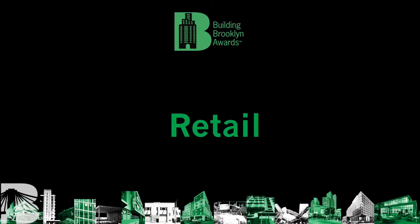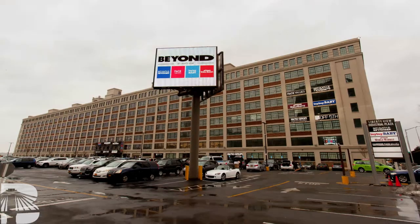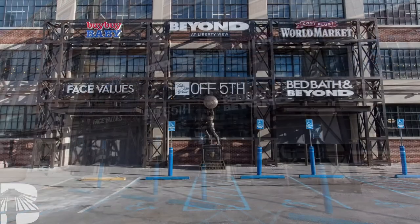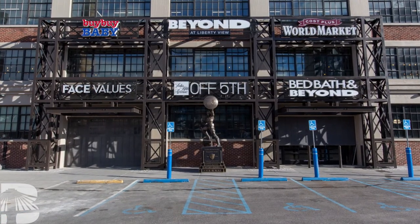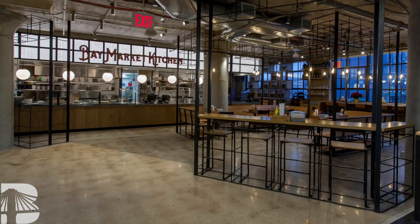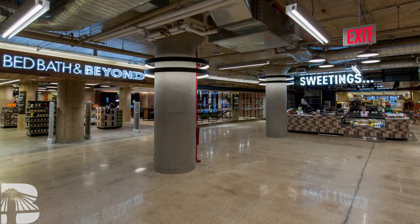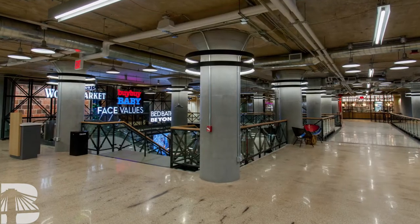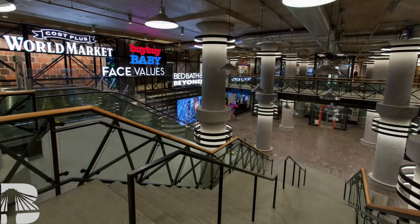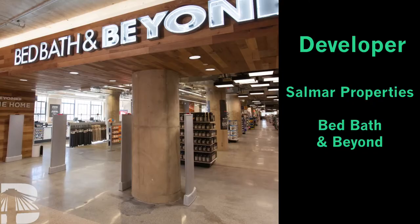In the category of retail, the Brooklyn Chamber recognizes Beyond at Liberty View. Beyond at Liberty View brings Bed Bath & Beyond and its group of brands to Sunset Park with a new concept in urban retailing with entertainment, dining venues, and seating areas, and a focus on local goods. The complex responds to the neighborhood's need for closer local shopping and furthers the NYC EDC's Sunset Park vision plan, promoting the modernization of the Sunset Park waterfront.